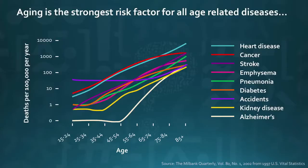What I want to show you in this figure is, look at all those diseases that are age-related diseases, and they come in different colors. And I want to show you the relationship between death from those diseases and age. Take the light blue line on top first. This is the death from cardiovascular disease according to age. The risk goes from a number 5 there to 5,000. The major risk for dying from cardiovascular disease is aging.